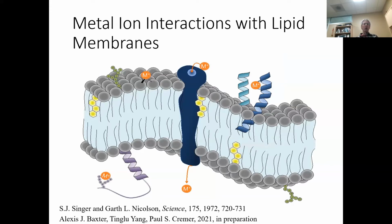Long time ago, Singer and Nicolson argued that the lipid membrane was nothing but a fluid mosaic. What you had are proteins in the membrane, maybe sugar molecules attached to the membrane, and cholesterol that I'm showing you here in yellow. Certainly things would come and bind to membranes, so maybe a metal ion coming down and binding to some alpha helical structure, or metal ions translocating through some sort of a protein pore.